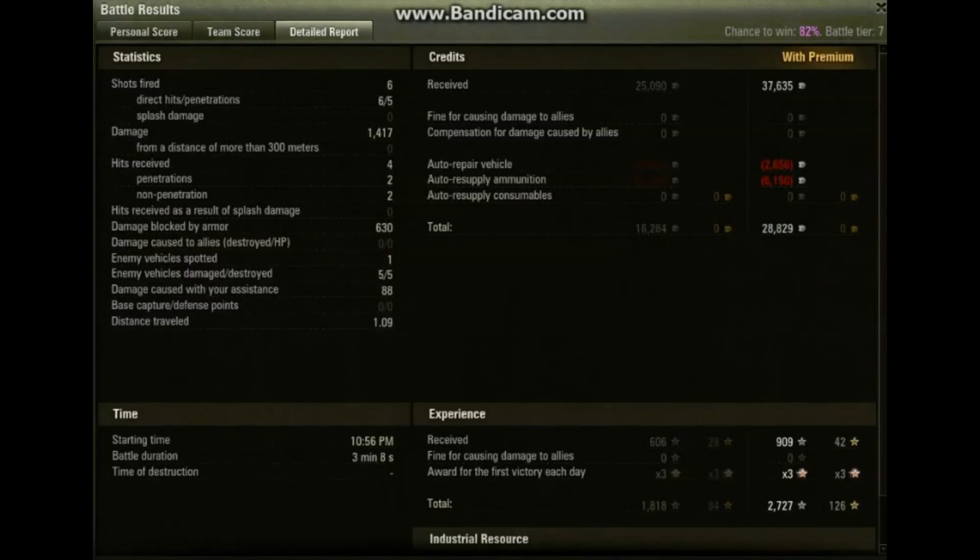Next screen. So we fired 6 shots, all 6 of them hit, 5 penetrate, so we did bounce one off the Jackson's mantlet. And that was the only reason we bounced is because I couldn't get my gun any lower to hit his hull. We did 1417 damage, which is pretty good when there's only 7 tanks to shoot at on the battlefield. Hits received 4, penetrations 2, so we did bounce a couple of shots. Damage blocked by armor 630. We spotted 1, damage 5, destroying 5. Yeah. And not bad profit.